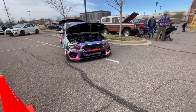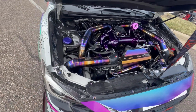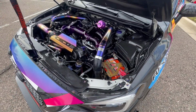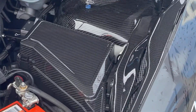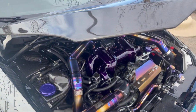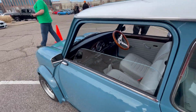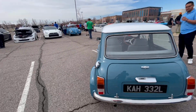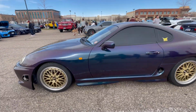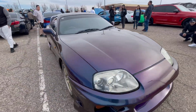Don't get copyrighted. This thing's titanium, bro. Sheesh. Pretty sure that's rusted on purpose. Look at the carbon fiber covers. I'm gonna show you guys this Mini. Pulled up. Got a Supra. Some big guesses.